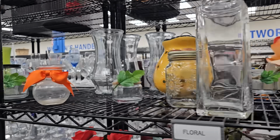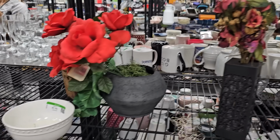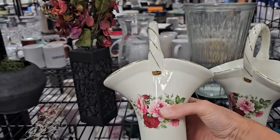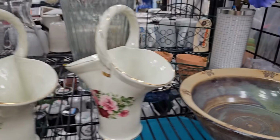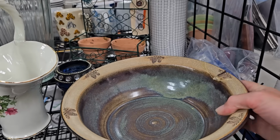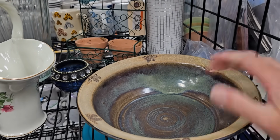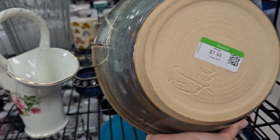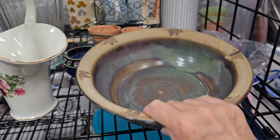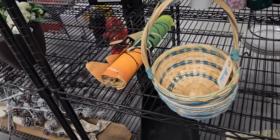There's not ever such a lot on these shelves, as you can see. These are formalities, rose pattern, vases or planters. Ooh, this is lovely. Artisan pottery with a pine cone design around the edge. Now, tragically, it has a big break and not a very good repair on the edge there. And wow, they're asking $8 still. But for that damage, I would have definitely popped that piece in the cart.